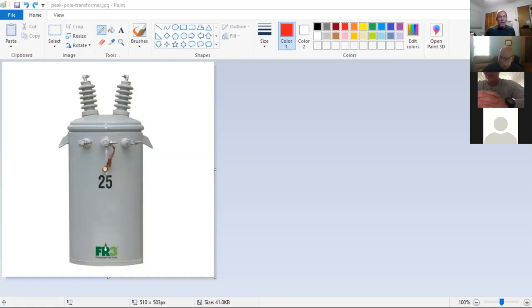Everybody see my transformer back up? Mm-hmm. All right. So in order for a transformer to work, I'm going to draw on some stuff right here. It doesn't matter as far as the high side bushings on this transformer which side you feed in on and which side you ground, but you have to have a feed in and a ground. So I'm just going to draw on this. It's just drawing the symbol. This is grounded.